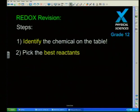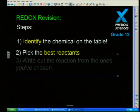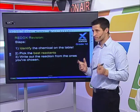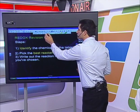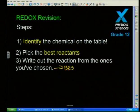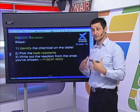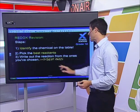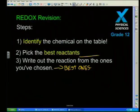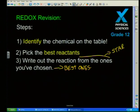Okay, next in line, let's see if we can bring up our next one. There we go. It says write out the reaction from the ones that you've chosen. Now, this needs a little bit of a note. The ones which we've chosen, these guys are the best ones, the best ones that we were talking about in step 2, the best ones for the job. And I'm going to show you how to pick those off the table and how to actually work with those. So when I write out my reaction from the ones that you've chosen, that's where you start. This is the start of my reactions, and that's where we begin the line.